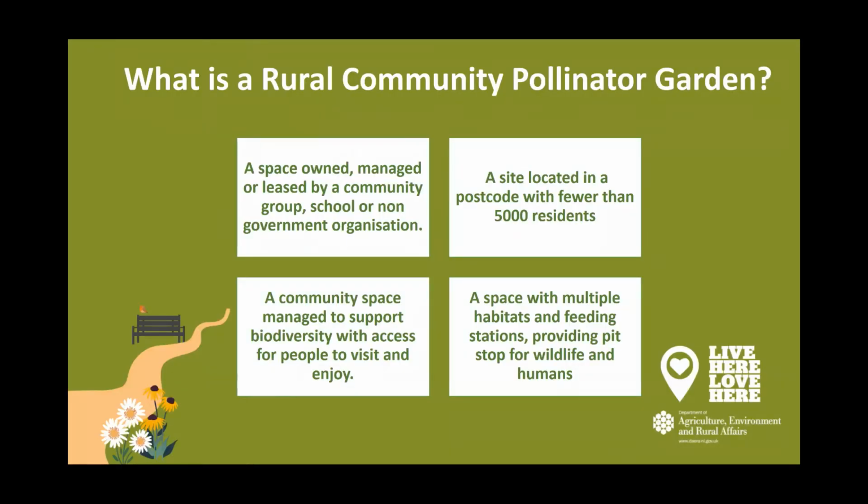So what is a rural community pollinator garden? It's a space owned, managed or leased by a community group, school or non-government organisation. The space that you are applying for must have an agreement, and it can be an informal agreement that you have the right to use that space. For a school, that agreement must be in position for 5 years. And for other projects, we would like to see that you have an agreement for at least the next 3 years to be eligible for funding.